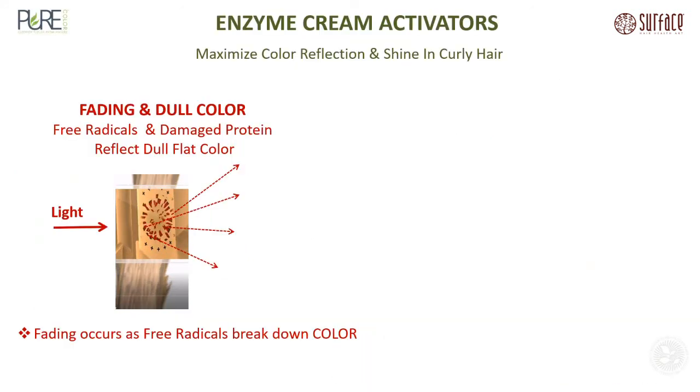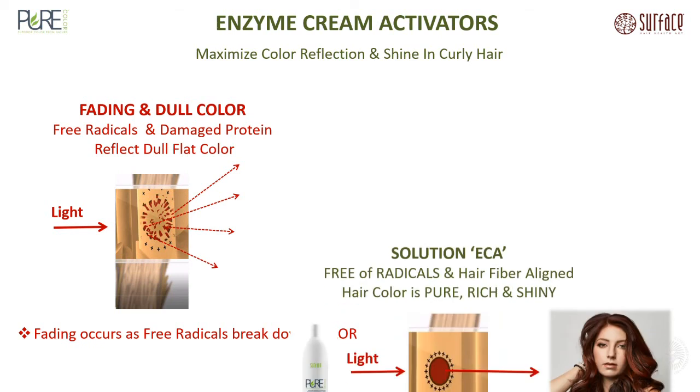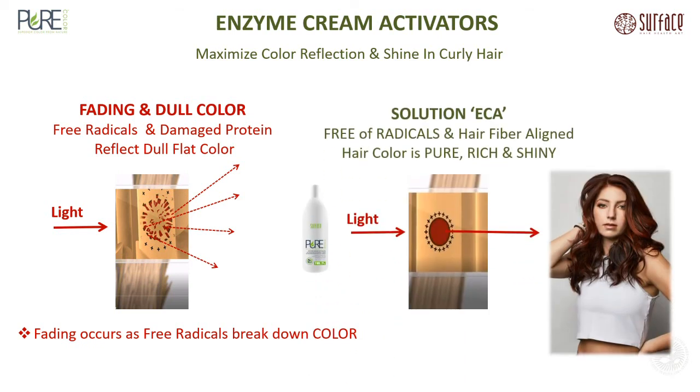Enzyme cream activators, the way they really work is when the free radicals occur inside the hair when it's oxidizing, immediately the pectinase and the moringa eliminate them. So when the light comes into the hair, the maximum shine comes out. And that's so important with that natural curly hair.